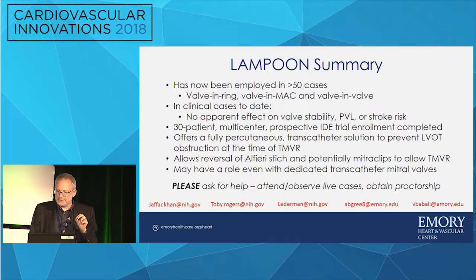It doesn't appear to affect valve stability, increased PVL, stroke risk, and can be done with alveolar stitch, potentially mitral clips, but you need to ask for help. You need to come watch cases. You need to understand the subtleties of the flying V.